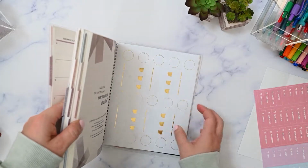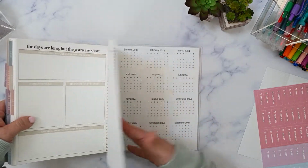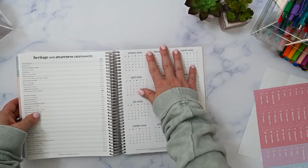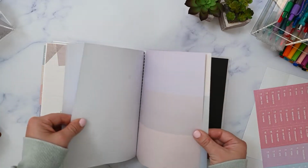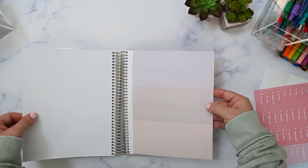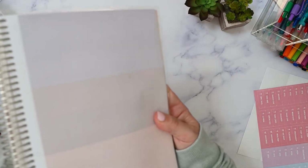And then you have at the end of July, you just have your Heritage and Awareness observances, and you have the 2024 year at a glance. And then you go into the sticker sheets, and if you've watched reviews of this, you will know that these are some awesome new stickers. There's dots and there's just regular event labels.